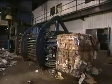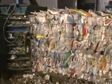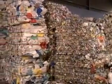Once everything's been separated, each category goes into a baler, which compacts it, then binds it with wire like a giant bale of hay. Then it's off to the warehouse until they're sold to a recycler.